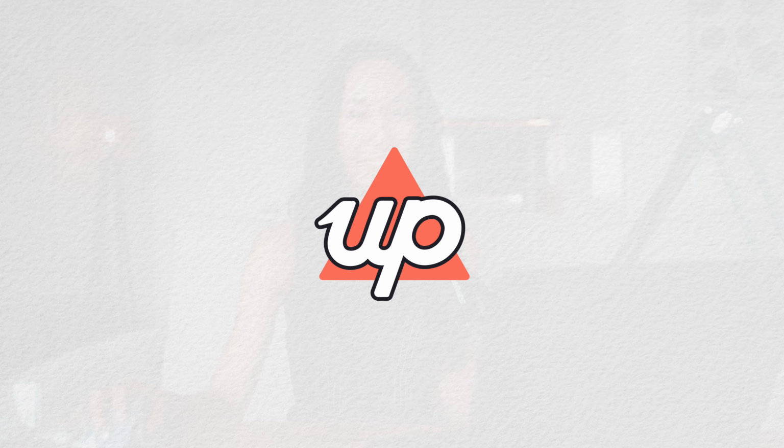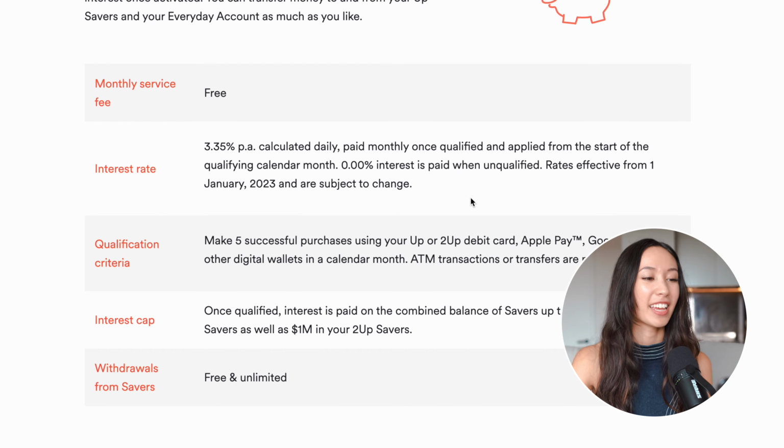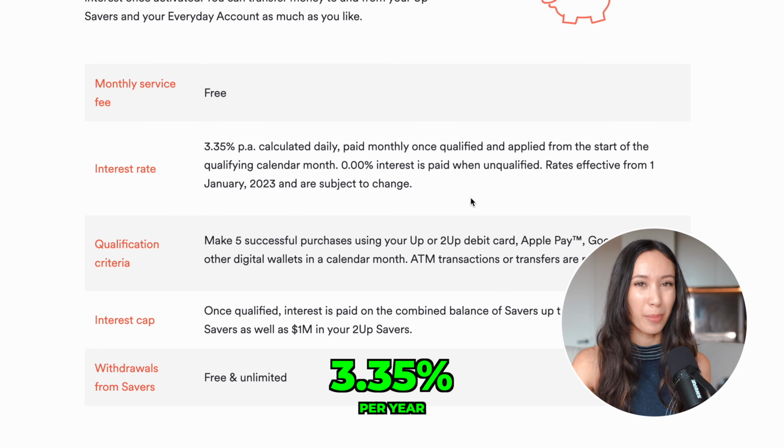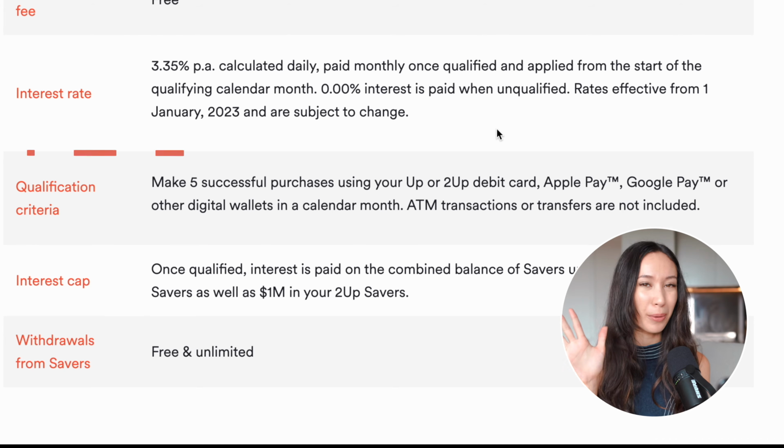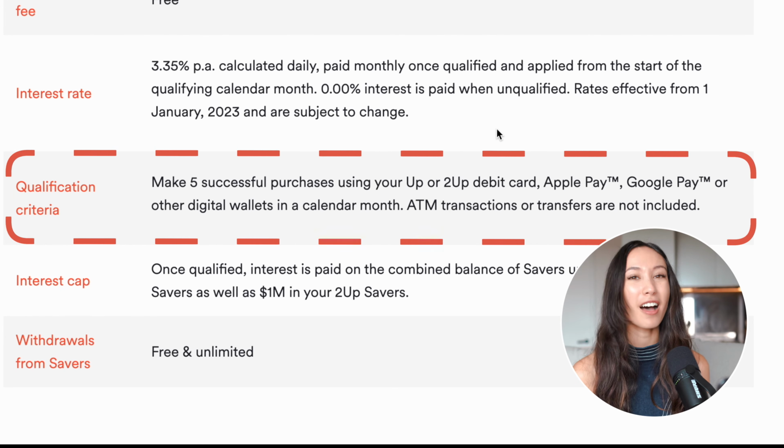The next high interest savings account is the Up Everyday account. The interest rate on this savings account is 3.35% per year. And these are the requirements in order to qualify for the interest rate. You need to make at least 5 successful purchases using your Up debit card per month.